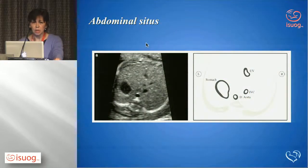And in particular, we're starting from the abdominal situs, which is the first of our axial plane. So at the level of the abdomen, corresponding more or less at the level of T10, we should see the stomach on the left, the aorta to the left, the inferior vena cava to the right. We may see a little bit of the umbilical vein here.